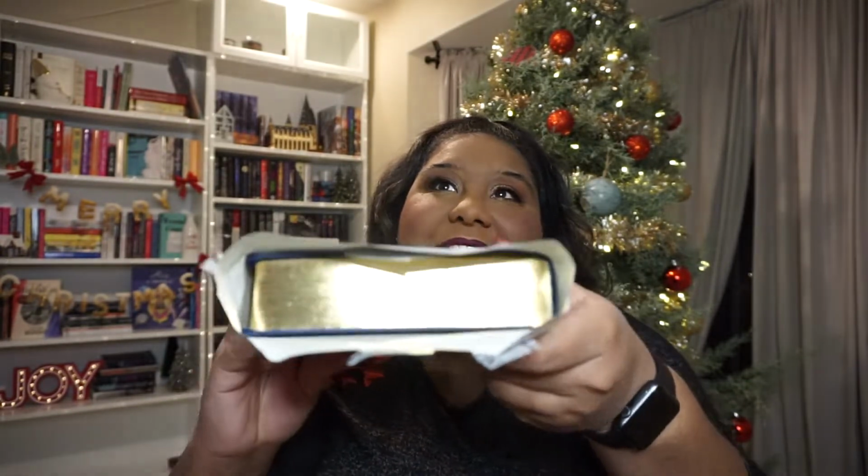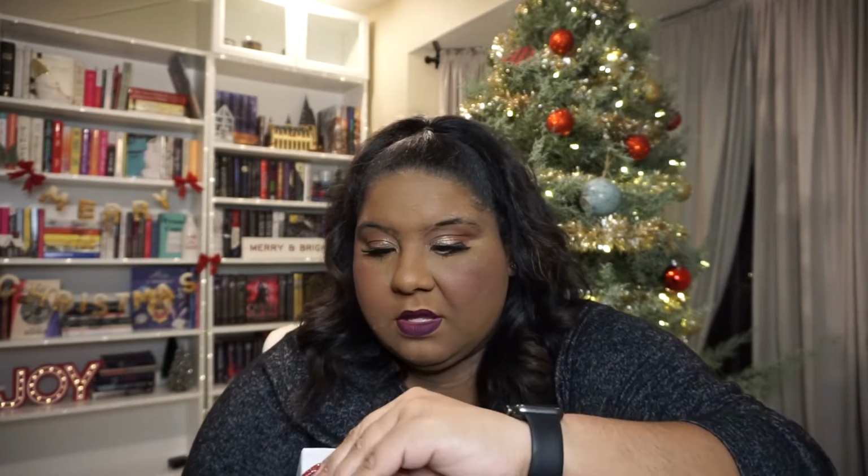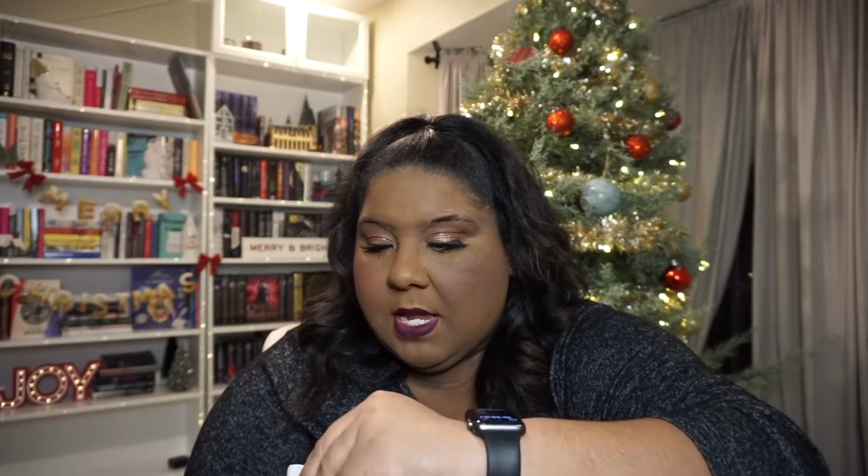I feel like we're doing kind of a repeat of the day before yesterday where I got a special edition of something, because this is gold gilded edges with, it looks like a navy cover. I have, again, no idea what this could be, but it has a very beautiful gilded edges situation happening.